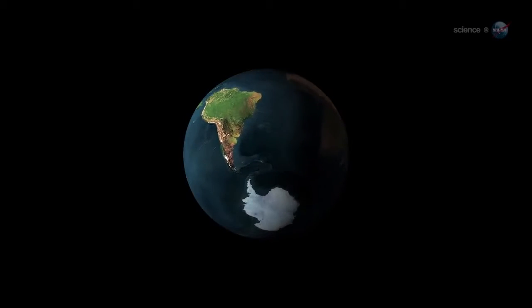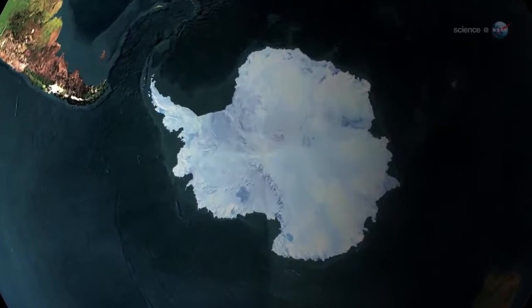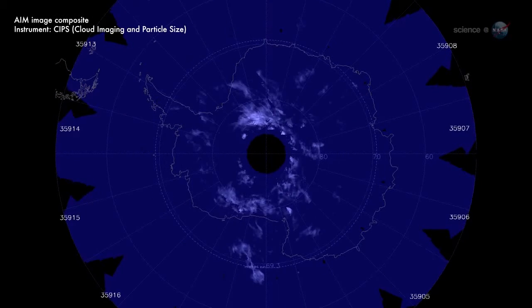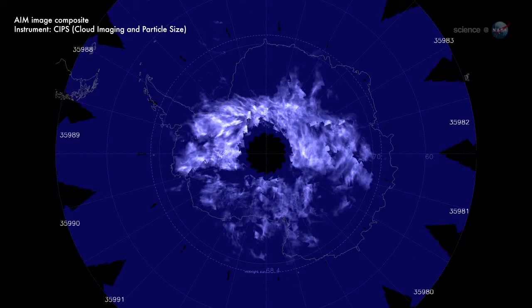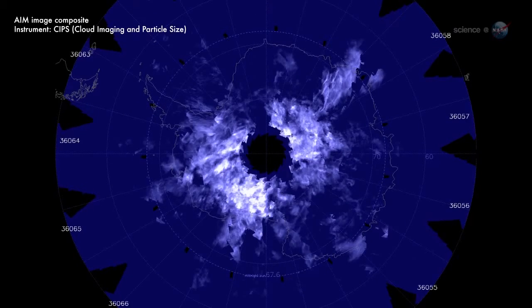As December unfolds, a vast bank of noctilucent clouds is blanketing Antarctica. It started on November 20th as a tiny puff of electric blue and quickly expanded to overlie nearly the entire continent. AIM is monitoring the progress of the clouds as they swirl and ripple around the South Pole.